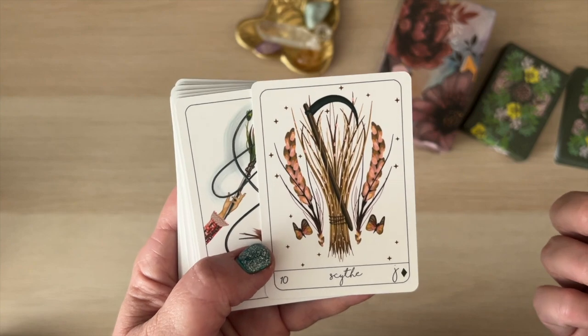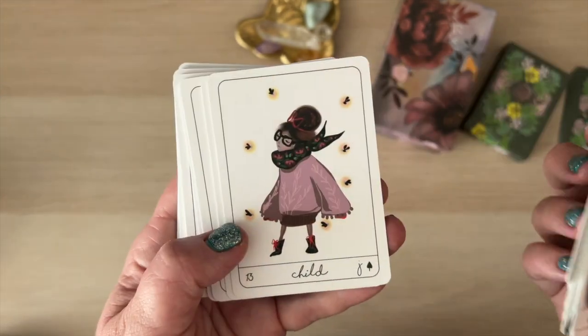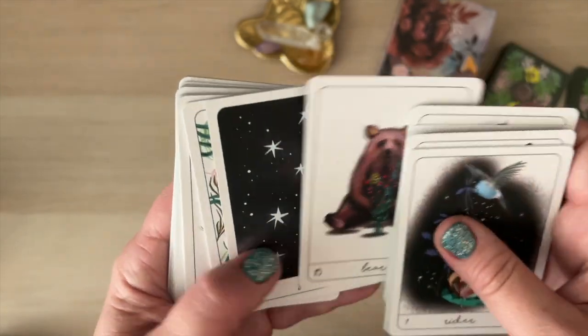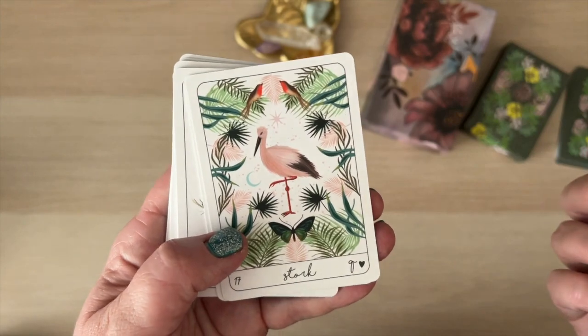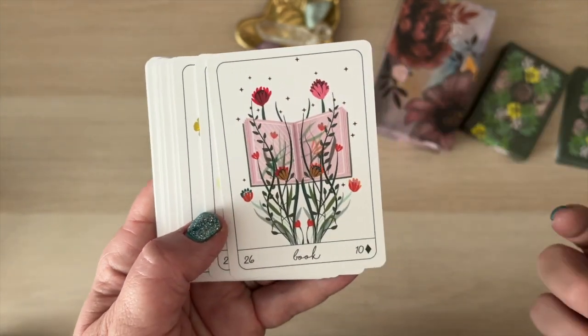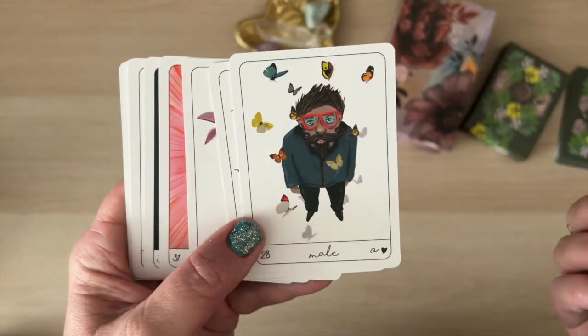This is the first time I'm looking at them. Beautiful. Oh, really lovely. I won't go through all of them, but as you can see, they have the playing cards, the numbers.